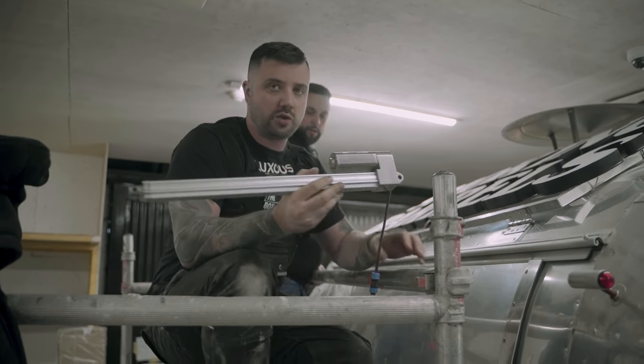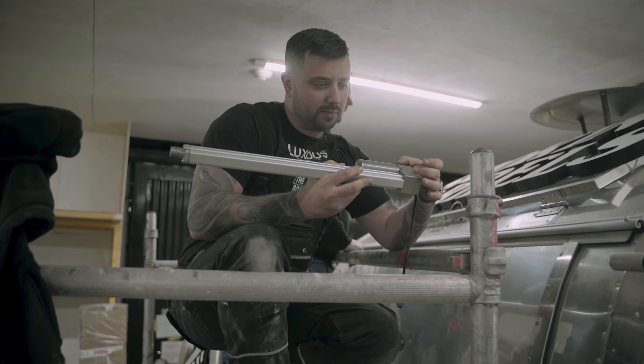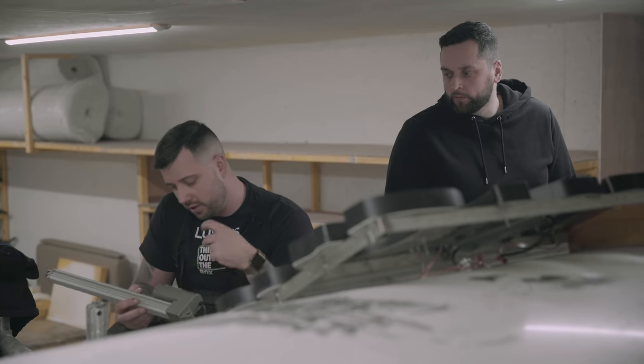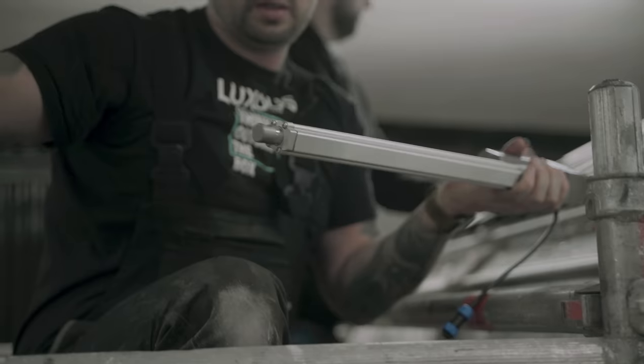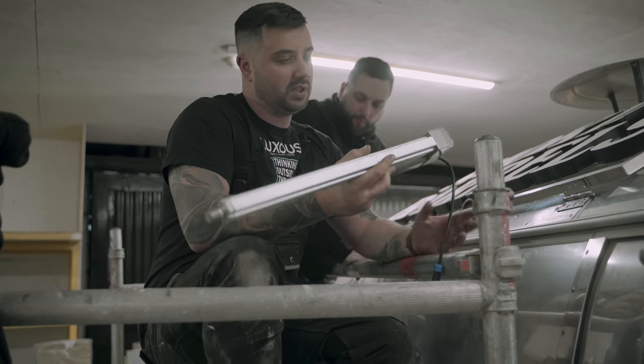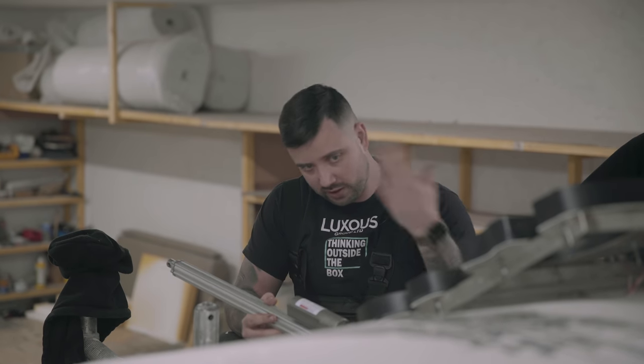This here's a linear actuator. How it works is there's a motor in here, there's a gearbox here, and there's a worm gear inside here. So when this is turning, it extends and retracts. It's exactly the same as a hydraulic ram, except it's electric. And it's exactly what we need to make this sign pop up and retract back.